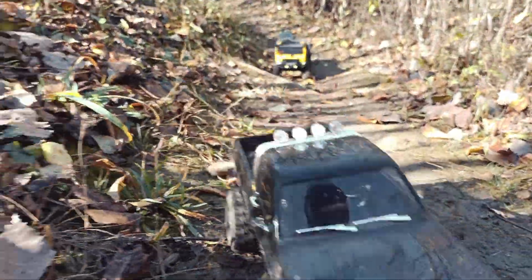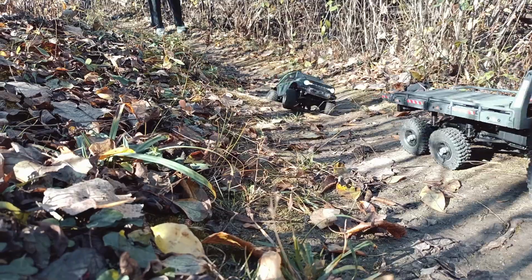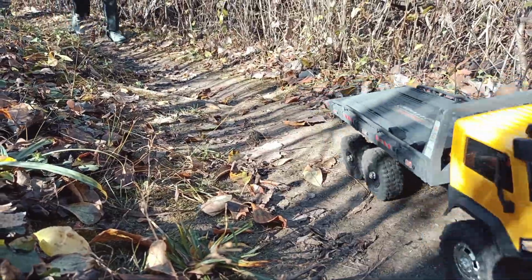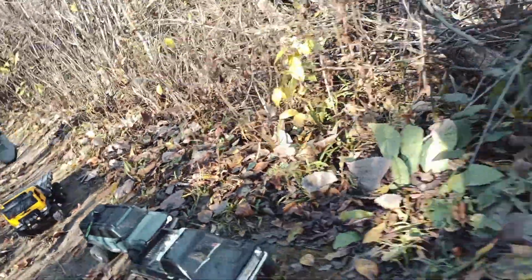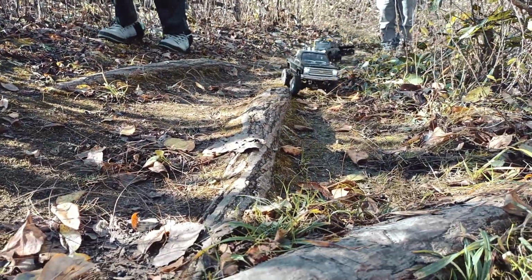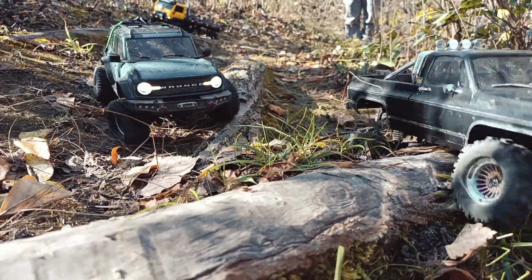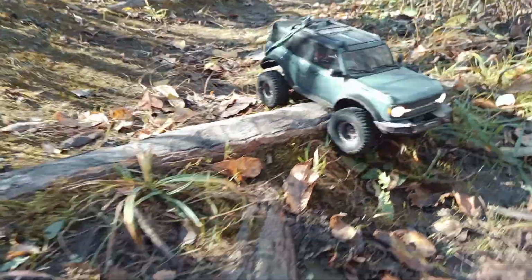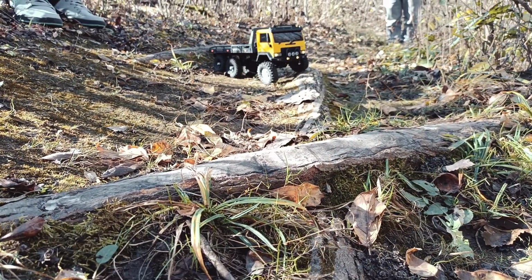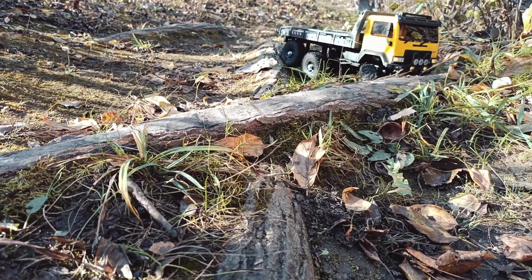Oh, look behind you. Dad, look behind you. Oh. All right, hold on. Stop right there. Let's get all the trucks to pass. All right, now we got another section. Another wicked section. Beautiful driving, beautiful driving, yes.